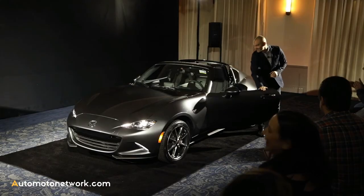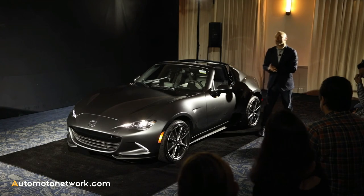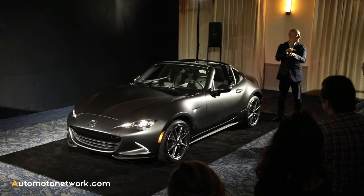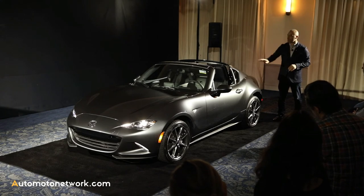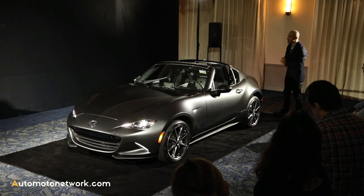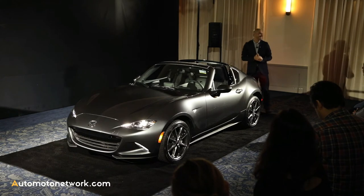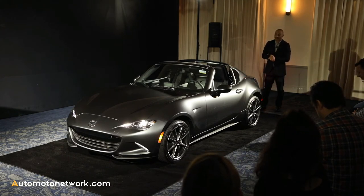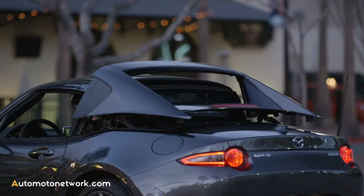Pretty cool, right? There's definitely a wow factor. I mean, when you see all three parts coming up together and folding like a perfect bento box in the back. Yeah, it's a pretty amazing mechanism.